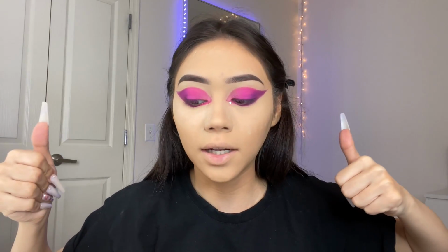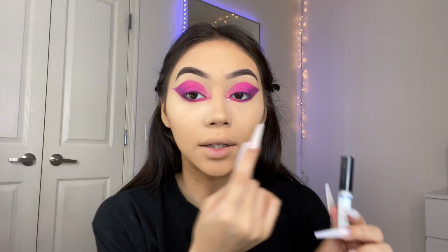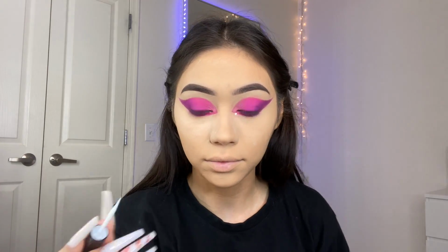Okay, so just trying to do this right now, it's a little bit hard to dip the gem into the glue. So what I'm gonna do is make a little dot with the glue on my eye and then place the gem, and maybe that will be easier. I feel like it will be 10 times easier. So we'll see how that goes.